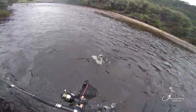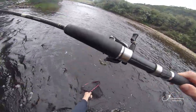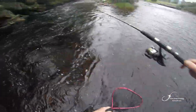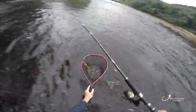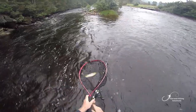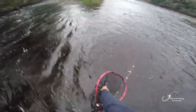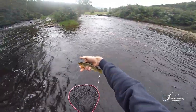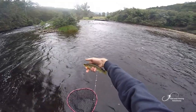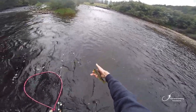Another little one. A little bit bigger than the last one. Another brown trout. Barbless hooks come out very easy. Another little brown trout. Hopefully we can find a few bigger specimens. Still nice looking fish.